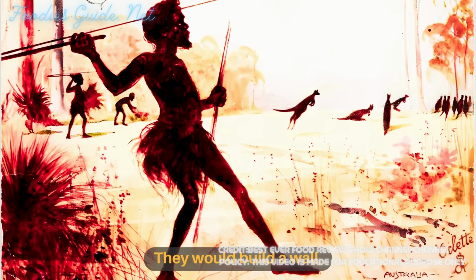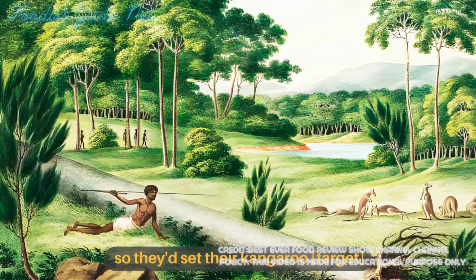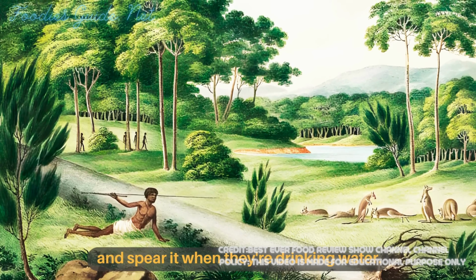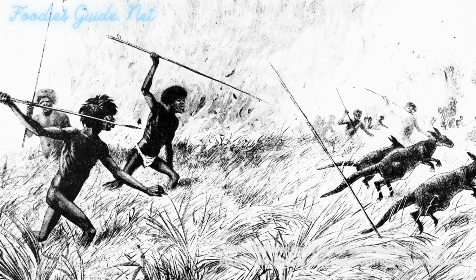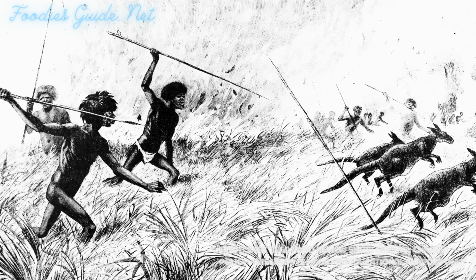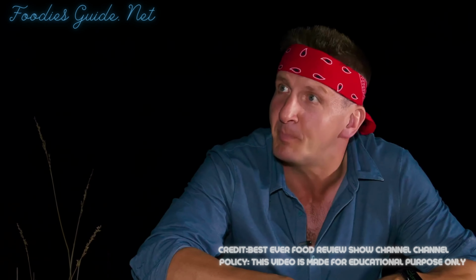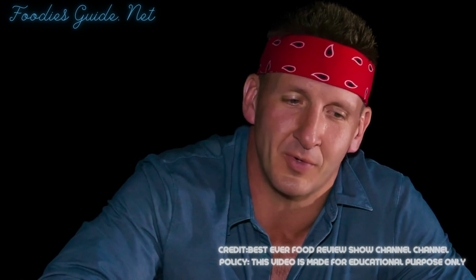They will build a wall and they'll use the wind. When the wind blows, they'll stand behind the wall. So they stop the kangaroo, then they'll spear it if they drink in the water. So they have to build a wall next to water. Yeah. Otherwise, they'll just use the wind. The wind blowing that way, they'll come the opposite direction. Opposite direction. Yep. And spear it. And spear it. Whew. That's so much work.